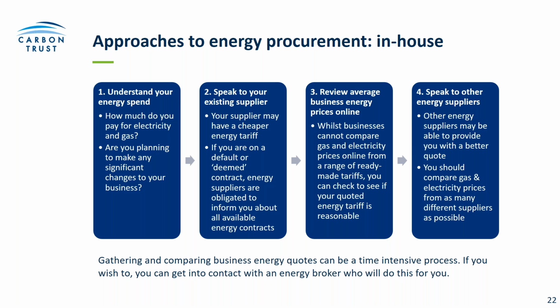I think this is much as is the case with telephone contracts. Unless you get into contact with your supplier, often you're paying more than you need to, and you can achieve significant reductions in energy costs, which is very important if your business is particularly energy intensive. The third thing would then be to take on board the best tariff that your supplier is able to give you, and then review average business energy prices online.